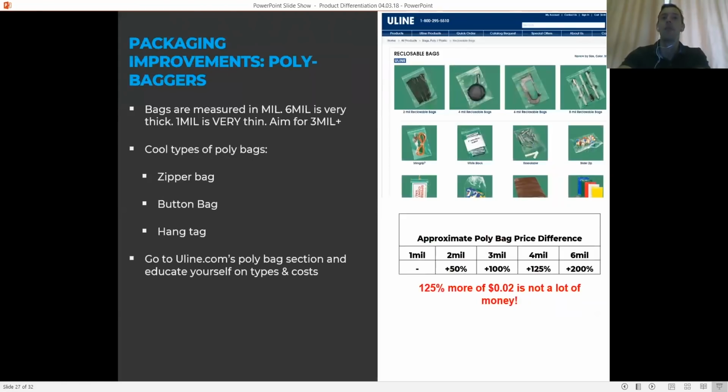And one last thing for the polybaggers. Mike absolutely hates polybags. We try to avoid it too. Sometimes it's unavoidable to ship something in a polybag. If you're going to do it, at least make the polybag as acceptable as possible. Polybags are measured in mils. 1 mil is a really thin, really bad quality bag. 6 mil is kind of like an industrial grade polybag. Whatever you do, don't ship something in a 1 mil polybag.